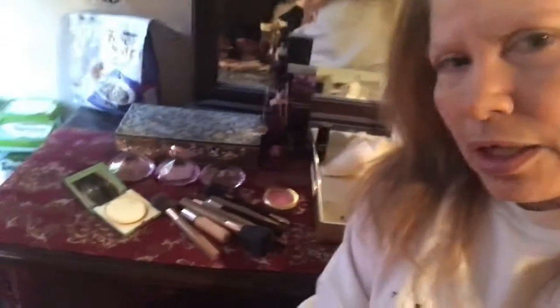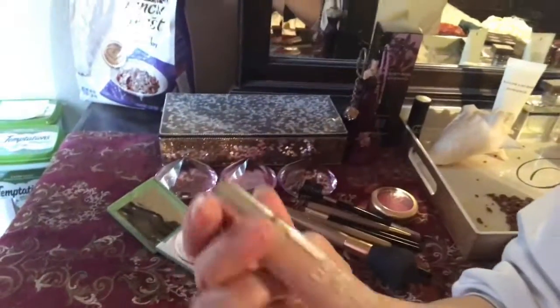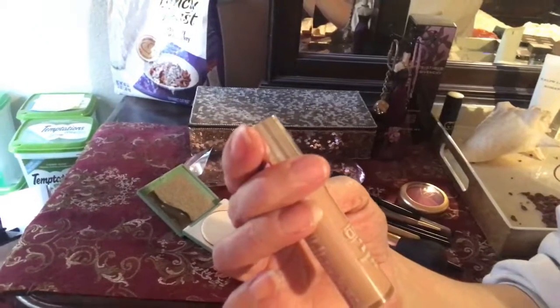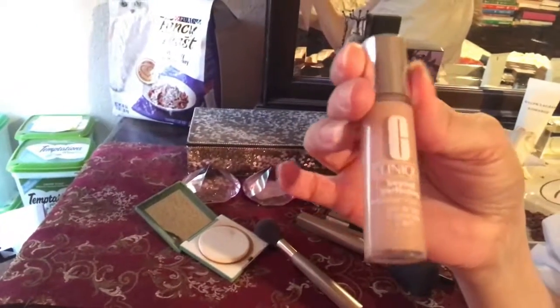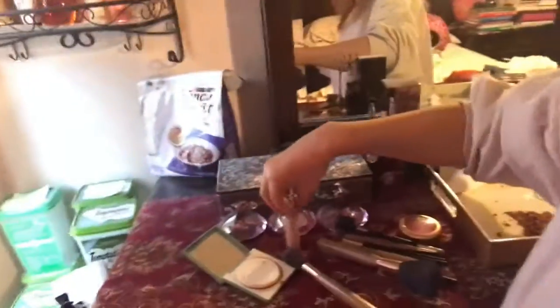Keep watching. Continuing with my makeup, I'm using a lot of Clinique today. To cover one of the spots on my face, I am using Beyond Perfection. I love this. Let me show you what it looks like. For those who never used this product, it's just like this. I just put a little spot right here to cover that. And that's it. It's working for me.